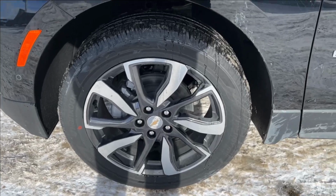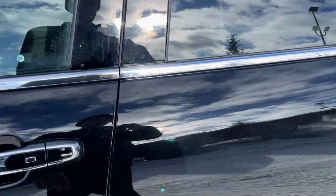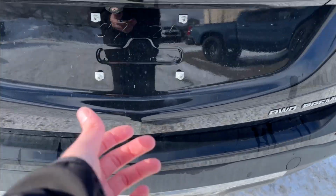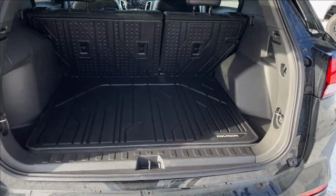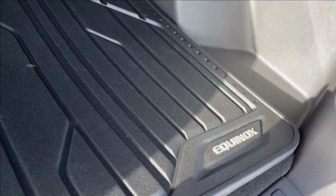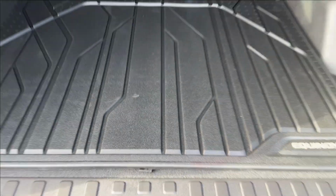You're going to have these 19-inch alloy wheels here. You're going to have the black mirror caps and the black paint match keyless entry door handles. Luggage rack up top with deep tint rear glass. As well as you're going to have the powered liftgate. Of course, you come in, you're going to have these all-weather mats with the seats foldable, the 60/40 split, lots of extra room, an extra 12-volt DC port with hooks, and as well as extra storage just under. It's a very spacious rear.